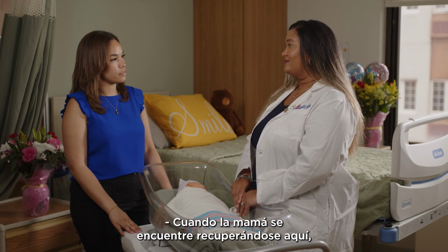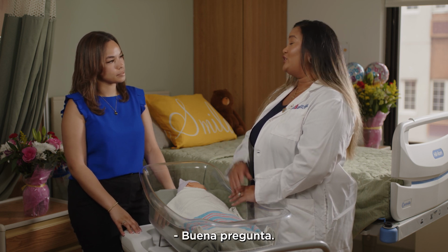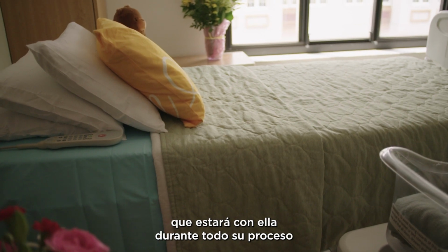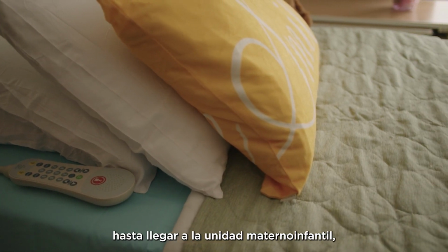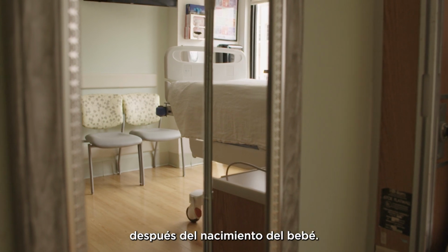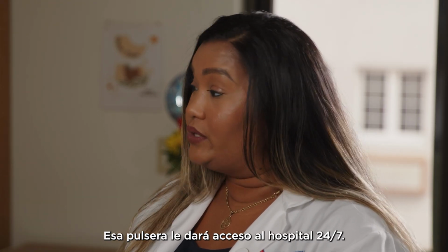When the mom is here recovering on our mother-baby unit, what are the visitation hours? Oh, great question. So mom has one designated support person that can be with her through her entire journey up until mother-baby. They have a special band that's provided to them after the delivery of the newborn, which is pink, and it gives them access to in and out of the hospital 24/7.